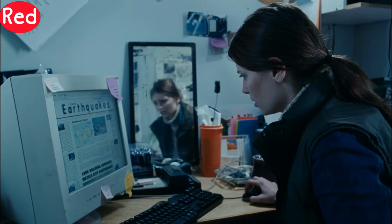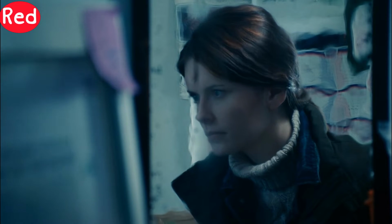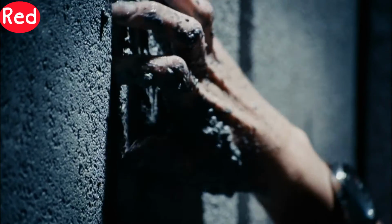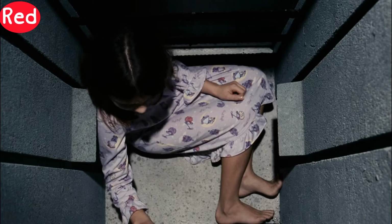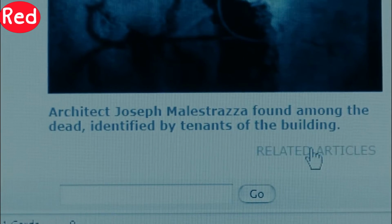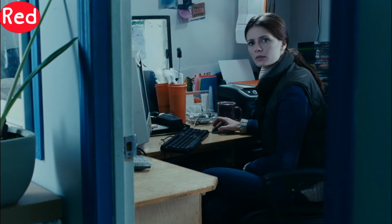She discovers that in 1993 there were a series of missing people. When they were finally found, it was horrific. 16 people, men, women, and children, were sealed in small apartments in the building, which were then filled with liquid concrete. One of the victims was the architect himself, Malastraza. A construction worker was initially blamed for the murders, but then found innocent, leaving the crimes unsolved and the murderer unknown.